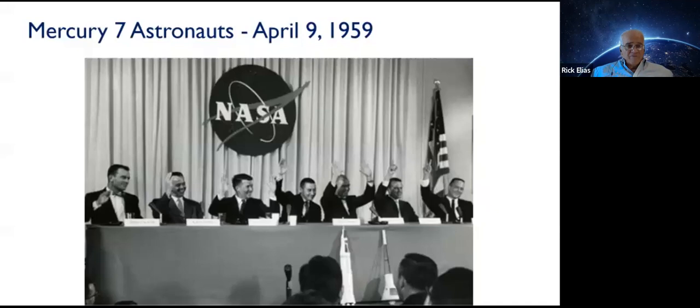And of course, as you can see from this picture, they all raised their hands. Except for Wally Schirra right here and John Glenn. They both raised both of their arms. A very competitive group.